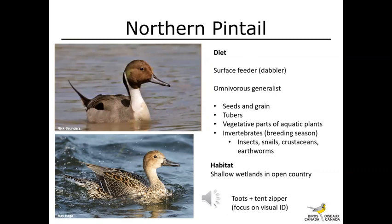This is a dabbling species, so they're going to be feeding at the surface, and they're pretty generalist. They'll eat seeds and grain, tubers, vegetative parts of aquatic plants, and like pretty much anything. They'll eat some invertebrates because generally everything needs protein to create more body mass, and especially little ducklings as they're growing, they need a heck of a lot of protein. So they'll also eat a lot of invertebrates, so insects, snails, crustaceans, and earthworms.